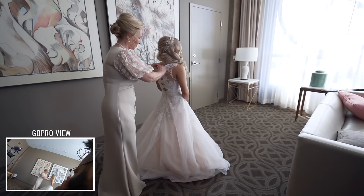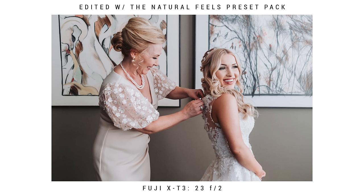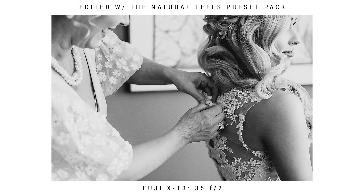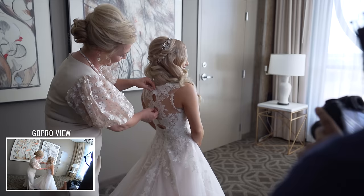So I position them in front of a nice wall where I have the window off to the side. You see here from my perspective, the window is off to our right. This way I have nice light on the bride and also some nice light on her mother. I'll typically take most of the shots with the 23 f/2 to get a nice, wide, symmetrical shot. Then any of the close-ups, I'll follow up with the 35 f/2. I really love a good back of the dress getting buttoned in black and white, and I always take those with the 35 f/2.